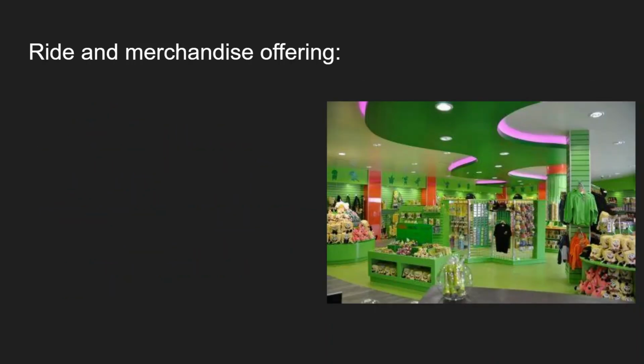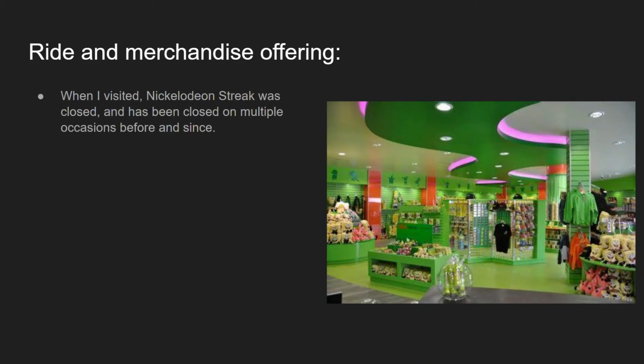So the ride and merchandise offering is of course strong as always. When I visited, Nickelodeon Street was, as I've mentioned, closed and has been closed on multiple occasions before and since. So, that was really the only ride that stayed closed. When I actually came to the park, Wallace and Gromit did actually break down. They didn't mention what had happened to the ride. It must have been something pretty unfortunate if they had to close it before it even opened. But then it did actually reopen at about lunchtime.